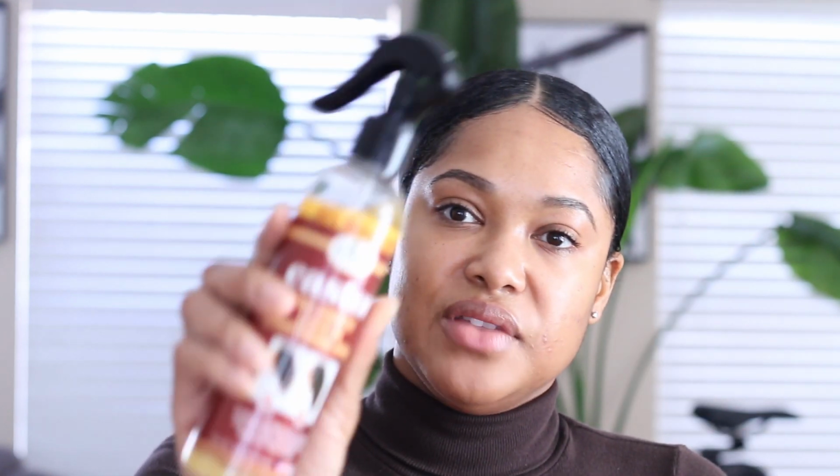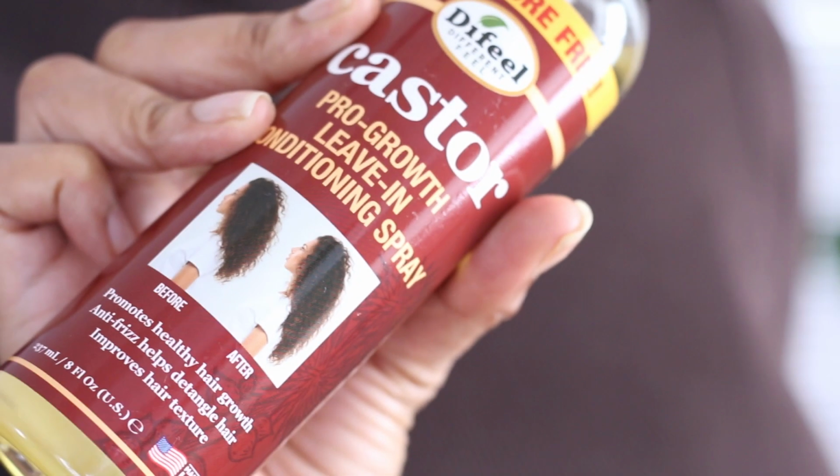I've been putting this in my hair every night. And then I have this as well. This is the Castor Pro Growth Leave-In Conditioning Spray. It promotes healthy hair growth, anti-frizz, helps detangle hair, and improves texture, whatever that means. This one also has the before and after.